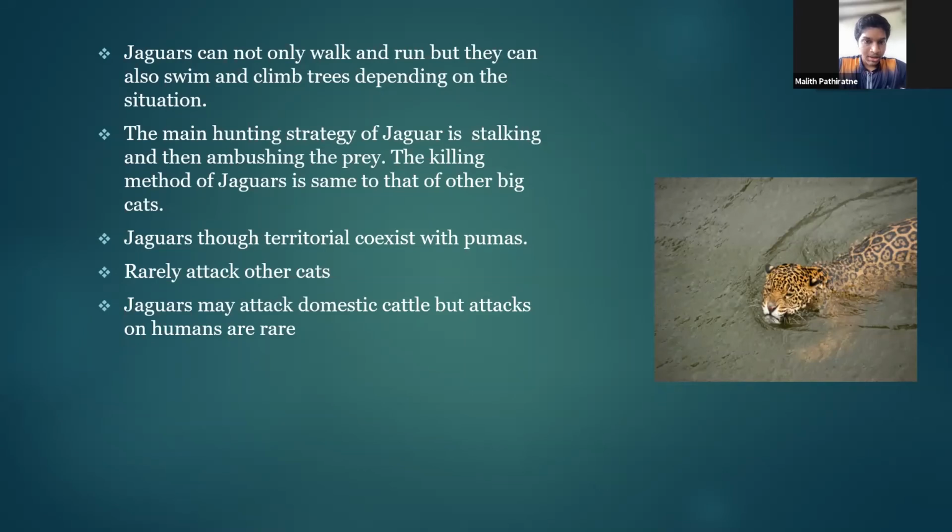The main hunting strategy of the jaguar is stalking and then ambushing the prey. They prefer large prey species and typically make kills in their core area territory. Their methods are similar to those of lions, tigers, and leopards. They bite the throat of large prey and crush the skull of small prey. Sometimes they bite the skull or use a powerful forearm to strike a blow at the head.